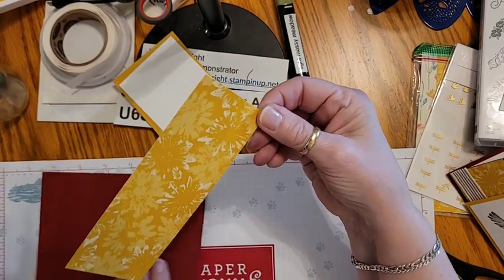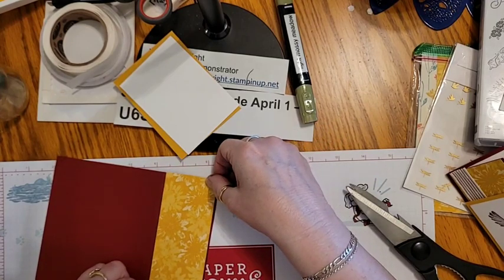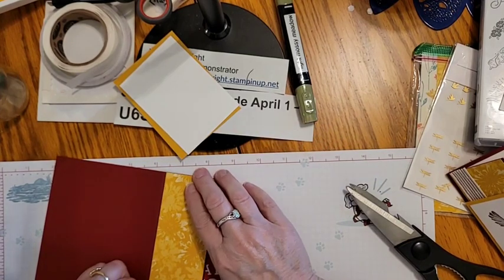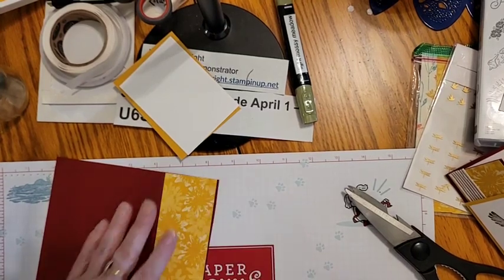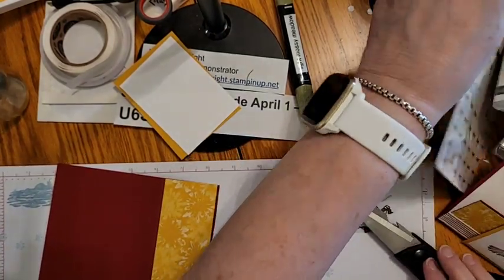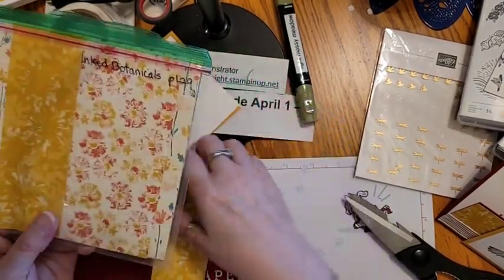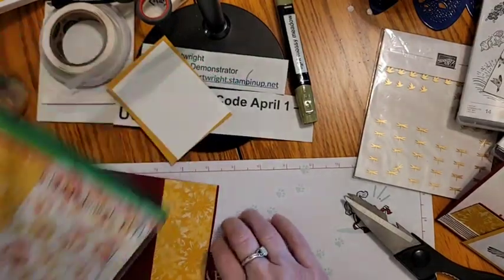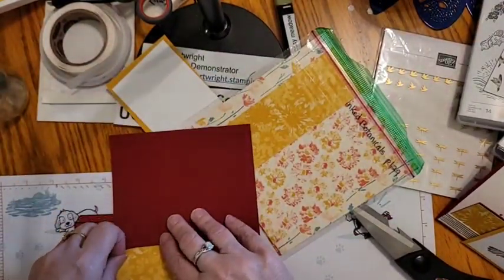See, now the beautiful thing about this designer series paper is you can put it any direction and it's going to go right from top to bottom. There is no top and bottom border. And this is from, let me pull it out here, Inked Botanicals, and it's page 129 in the annual catalog. Oh, okay, that's why it's sticking. So pull this up a little bit.